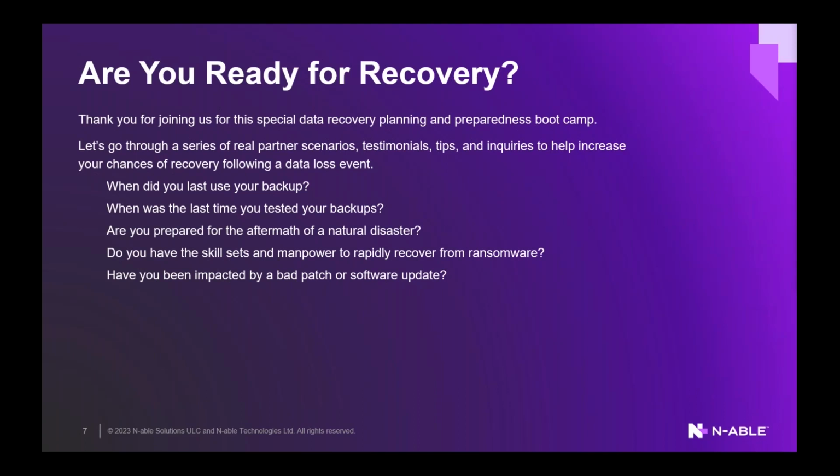So lots of various scenarios, and the key thing here is that not all recoveries are created equal. Sometimes recovery for one type of data loss event is going to be a different procedure to plan and recover for a different type of data loss event.